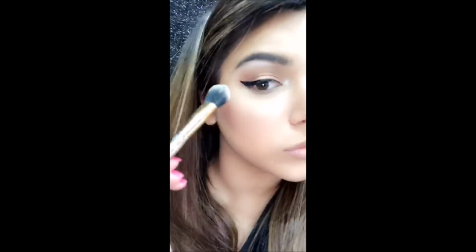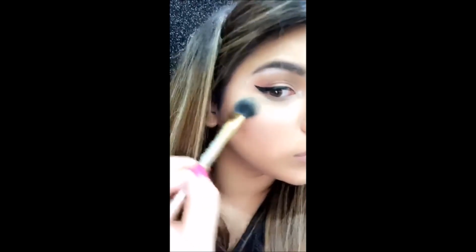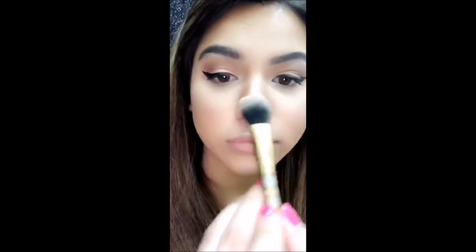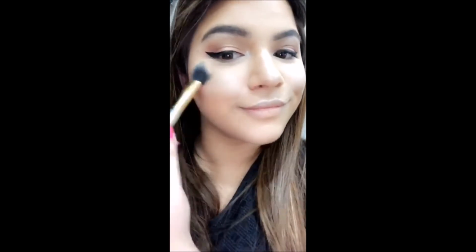Do it on the other side as well. And then on the tip of the nose. I'm gonna take this shade and I'm gonna put it on the apple of my cheeks. I smile to get the apple of the cheeks more prominent. And then some on the cupid's bow.